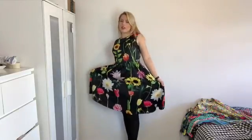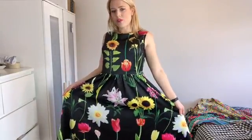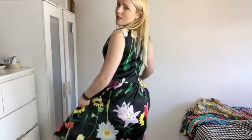You could pick one of the colours in the dress and accessorise it or team it up with that, or just go completely all out and get something completely different. So on this dress, you've got pink lilies, yellow sunflowers, tulips. I'm not even sure what that flower is. But yeah, an array of different flowers and stuff.